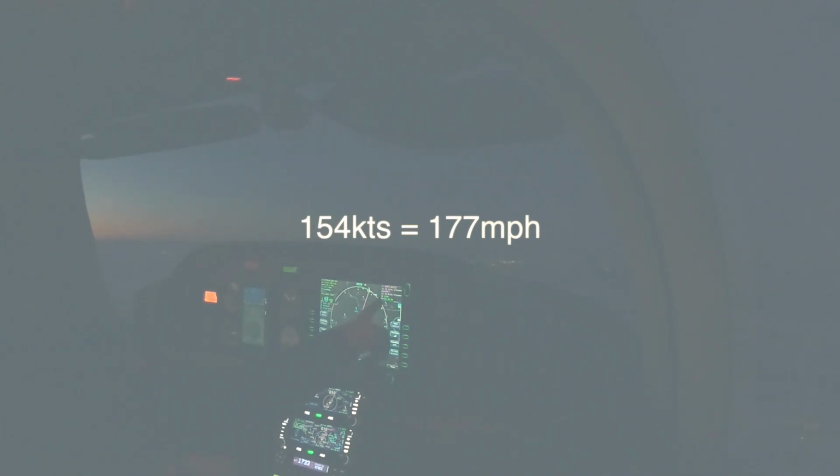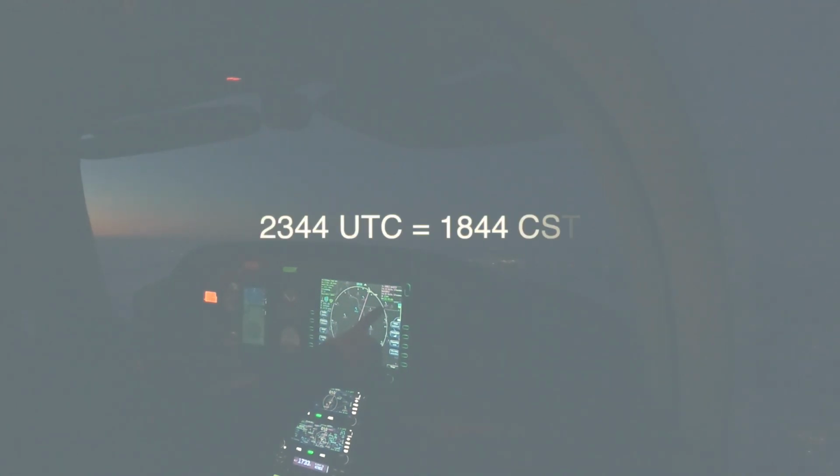Mike Romeo Juliet, we've got bearing 022, 51 nautical miles to go. That gives us 20 minutes with 57 gallons remaining. We have plenty of fuel for the whole trip. Ground speed is currently 154 knots, roughly 170-ish. Universal time is 23:44. That matches 23:45, just off by about 4 seconds.